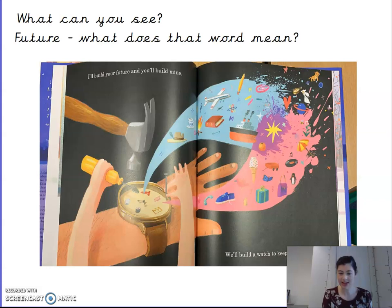Now that's a funny word, isn't it? Future. What do you think the word future means? Have a think with your grown up now. What does the word future mean? Have you had a think? The future is what's coming up next, isn't it? So right now, we're living in the present. That's what's happening right now.